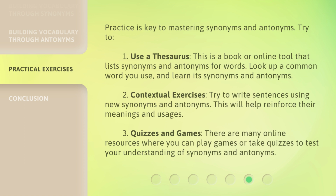2. Contextual exercises. Try to write sentences using new synonyms and antonyms. This will help reinforce their meanings and usages. 3. Quizzes and games. There are many online resources where you can play games or take quizzes to test your understanding of synonyms and antonyms.